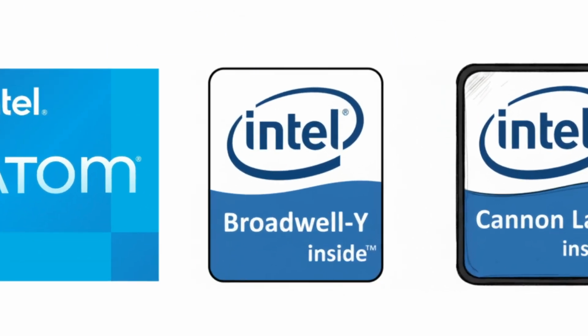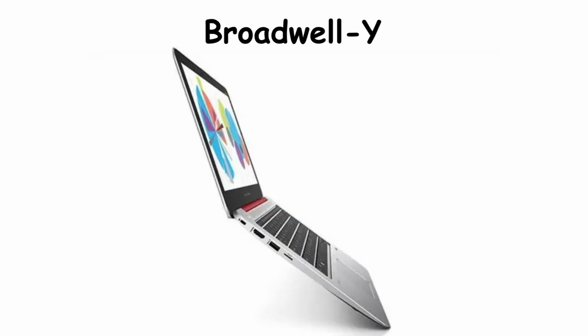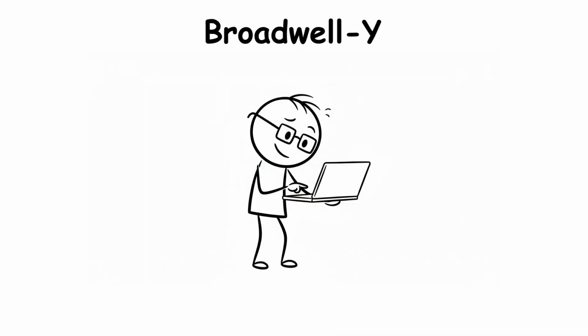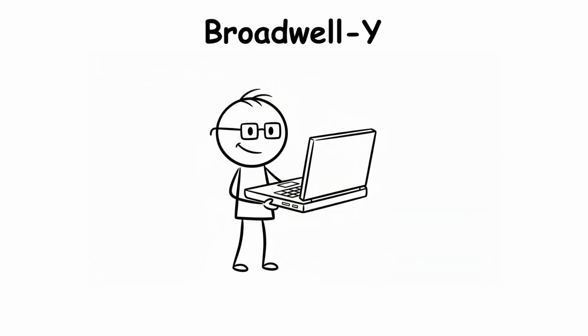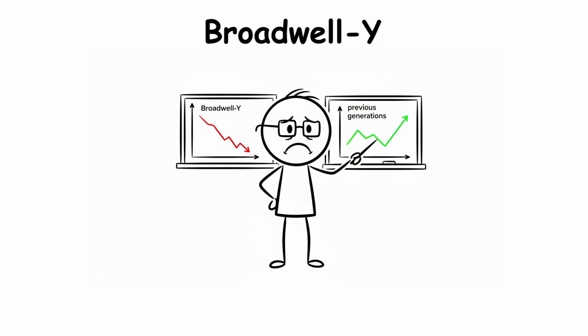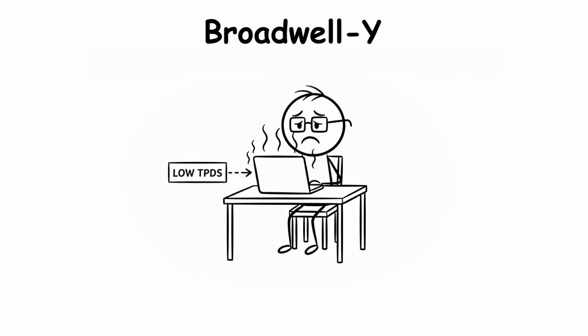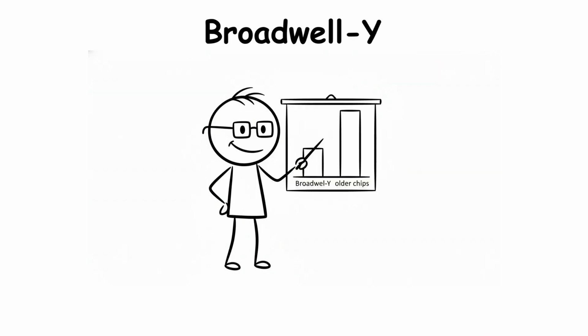9. Broadwell-Y. Broadwell-Y targeted ultra-low power devices like fanless laptops and tablets. Intel promised thin designs, low heat, and respectable performance. The reality was trickier. Performance improvements were minimal compared to previous generations, and some devices still suffered heat throttling despite low TDPs. Consumers found pricing steep for performance that sometimes lagged behind older chips.